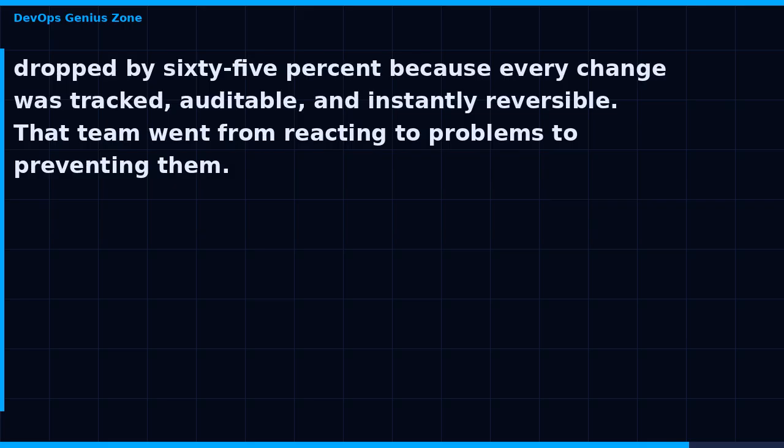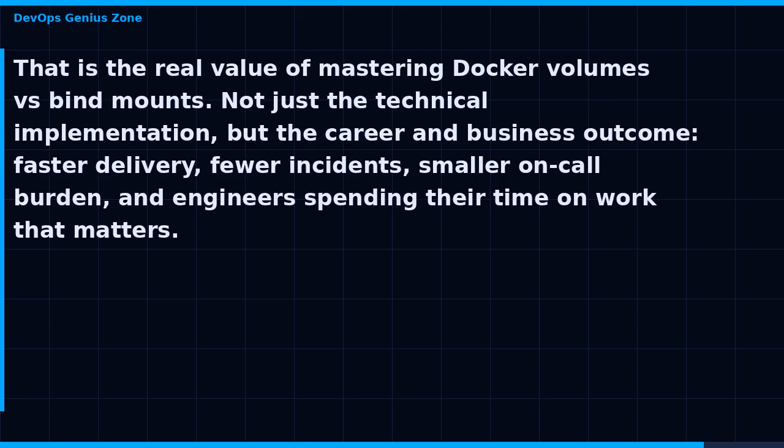That is the real value of mastering Docker volumes versus bind mounts. Not just the technical implementation, but the career and business outcome: faster delivery, fewer incidents, smaller on-call burden, and engineers spending their time on work that matters.